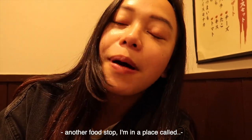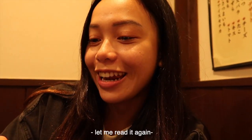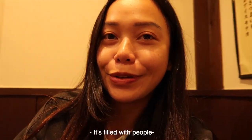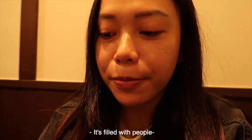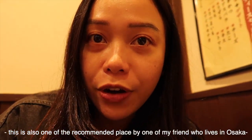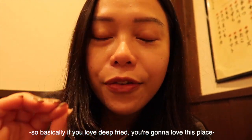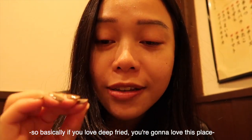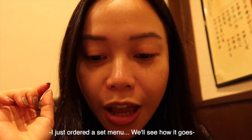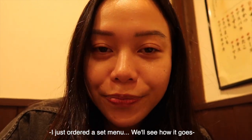Another food stop. I'm in a place called, wait, let me read it again. This is also another recommended place by one of my friends who lives here in Osaka. So basically, if you love deep fried stuff, you're gonna love this place. The food that they serve is deep fried skewers. I just ordered a set menu. We're gonna see how it goes.